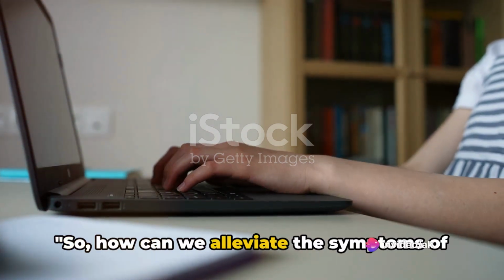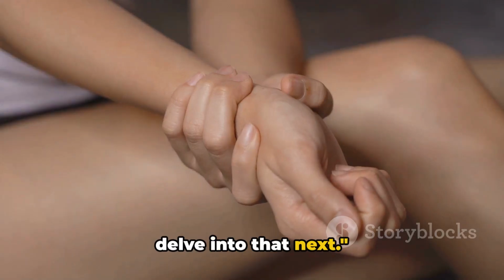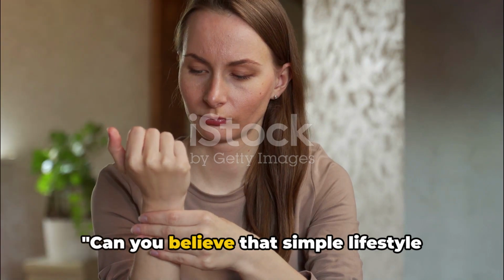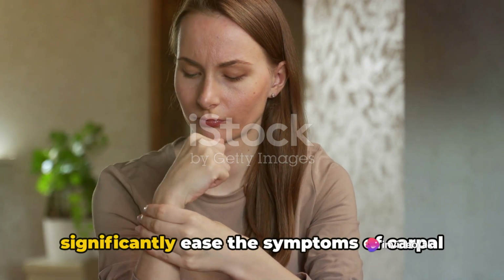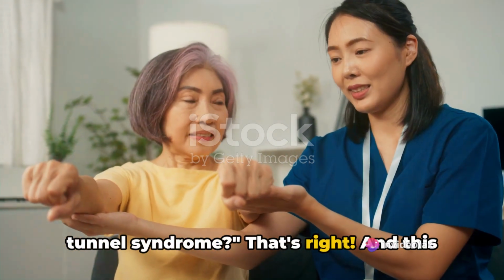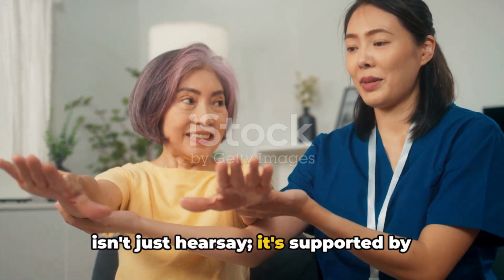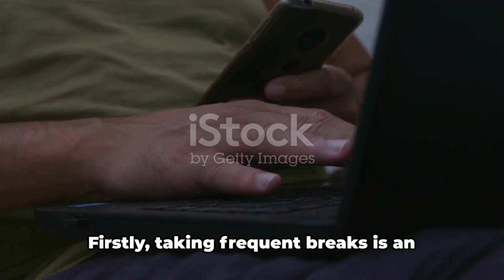So, how can we alleviate the symptoms of carpal tunnel syndrome at home? Let's delve into that next. Can you believe that simple lifestyle changes and home remedies can significantly ease the symptoms of carpal tunnel syndrome? That's right, and this isn't just hearsay, it's supported by numerous studies. So, let's dive right into it.